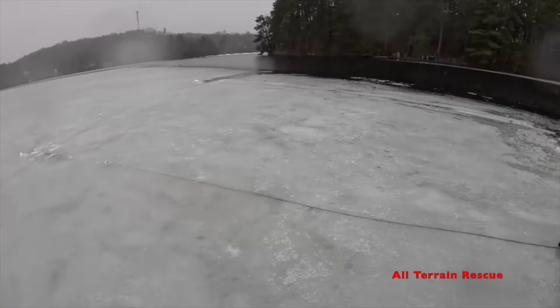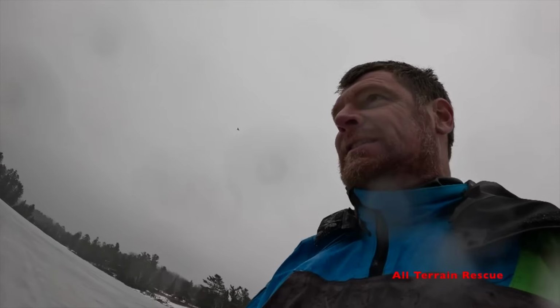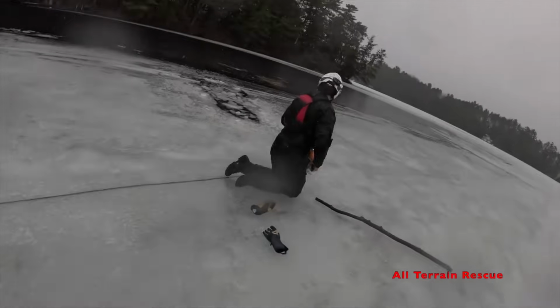All right. Well, we're making a little progress here. Look at that. We got like 40 feet closer to shore here. After this, though, we should be able to work from the ice. That'll make this all go a little easier.